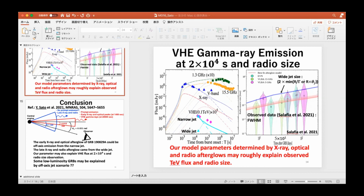Can I answer the question? Yeah, sure. So the first and second points at 20,000 seconds are well explained, but as you said, the later points are difficult to explain. And regarding the radiation mechanism, do you think it is still inverse Compton or synchrotron from your modeling, or any other hints? The SSC. SSC. Yeah. Okay.